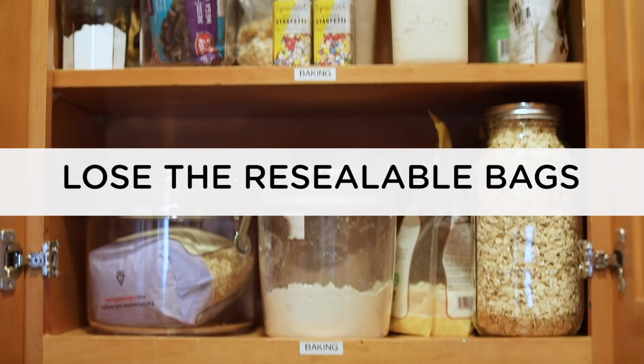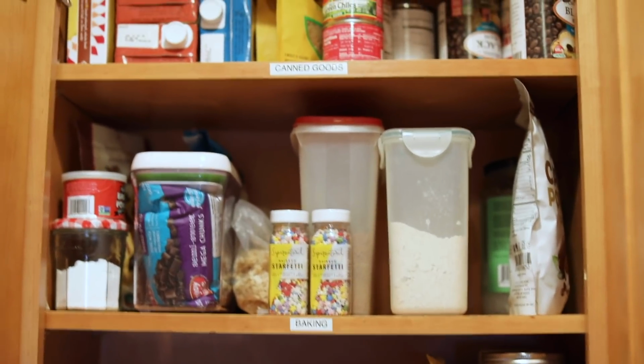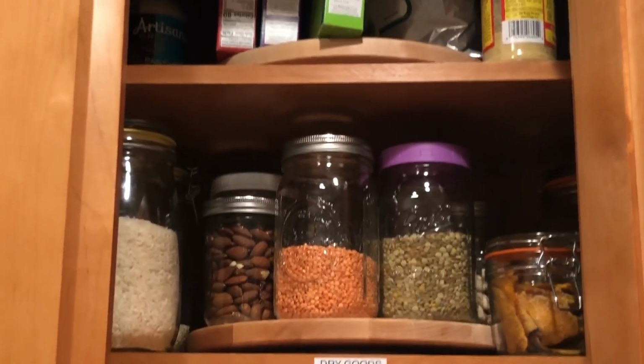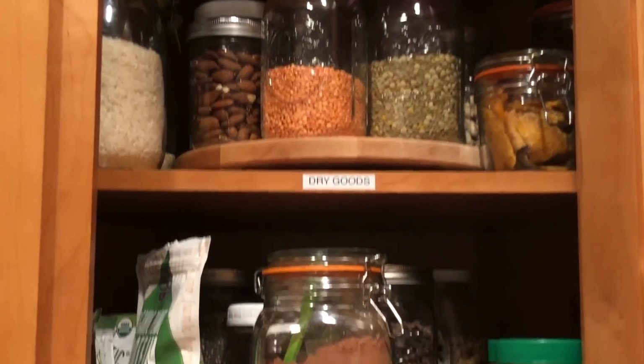Number 10 is to get rid of the plastic bags that your pantry items come in. I would say probably keep your plastic bags for chips and crackers maybe, because it helps to keep them fresh, but for things like nuts, seeds, beans, and any other little pantry staples that come in resealable plastic bags, which at this point is a lot, I recommend that you transfer them into containers. Not only are the bags easily disorganized, it's so easy to just lose those things, but you can also buy containers that fit together into a system inside of your cabinets.